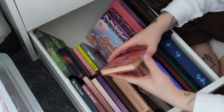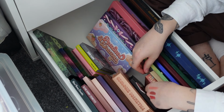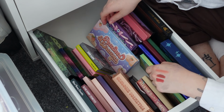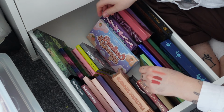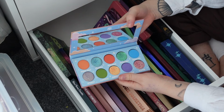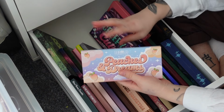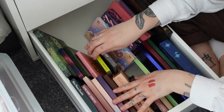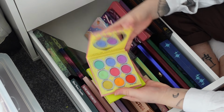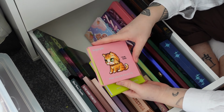But then we've got a Nabla Cutie palette, which is cute. I'm not going to use Fairy Lights, because I used that very recently. Peaches and Dreams we haven't used in a bit, but I feel like I would use this over my singles. I don't really want to do that. I haven't focused on my Fun Size palettes in a while. I used the original Fun Size in a look recently, which was so lovely.